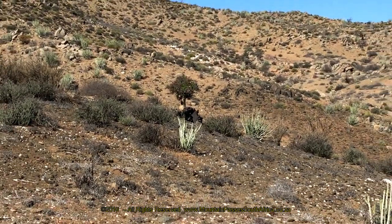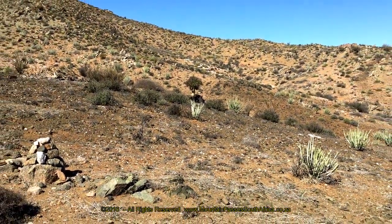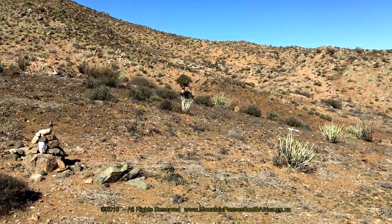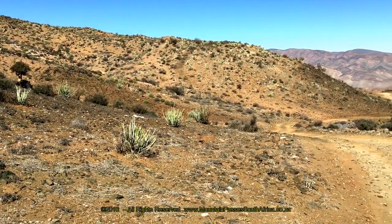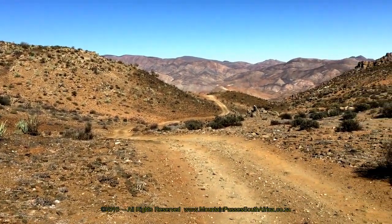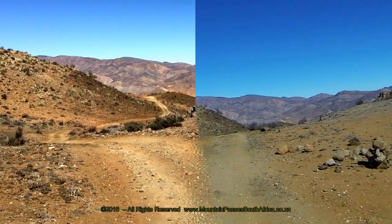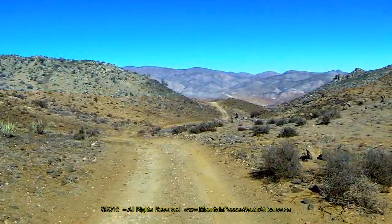The pass is just 1.4 kilometers in length and has an altitude variance of 139 meters, producing a steep average gradient of 1 in 10, with the steepest parts being at 1 in 4. This pass should not be driven in any vehicle other than a high-clearance four-wheel drive with low range. We do issue a danger cautionary for this pass, especially in the descending mode.